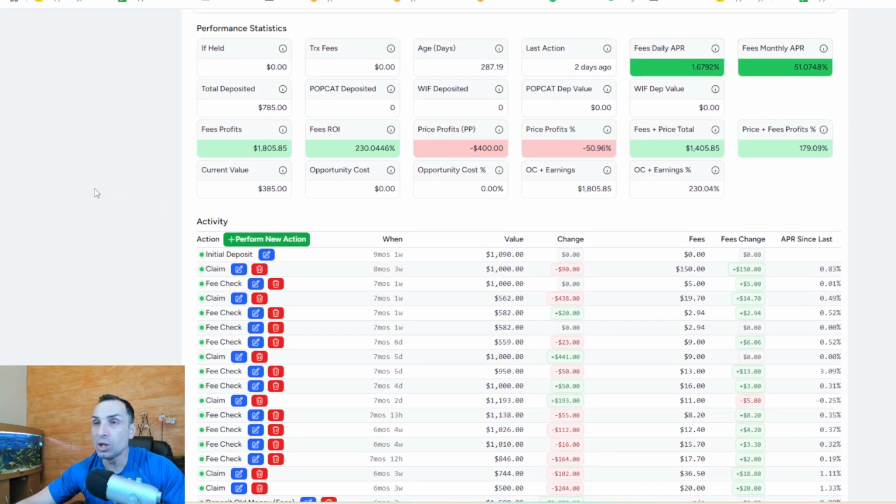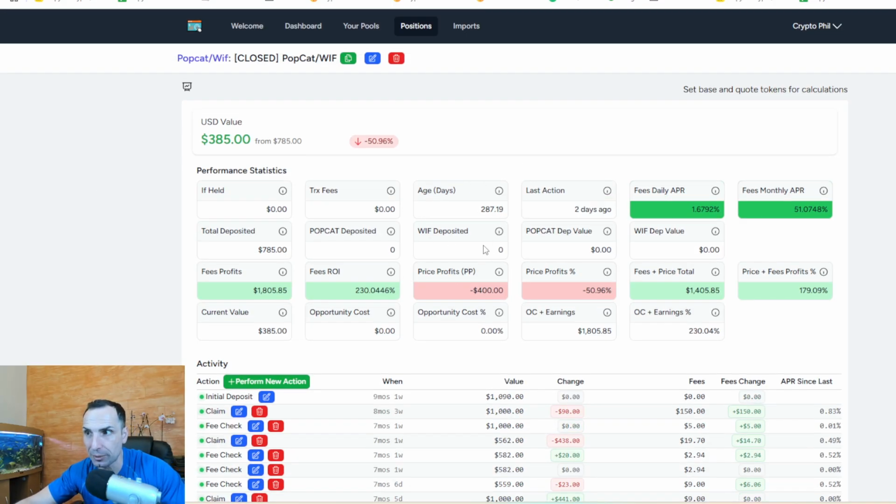So let's go on. I invested here almost 300 days ago. My last action was 2 days ago. Don't look at these numbers, they don't make sense here; let me explain. My total investment at the end was 785 bucks. Now they're worth 385 bucks, and I got out.